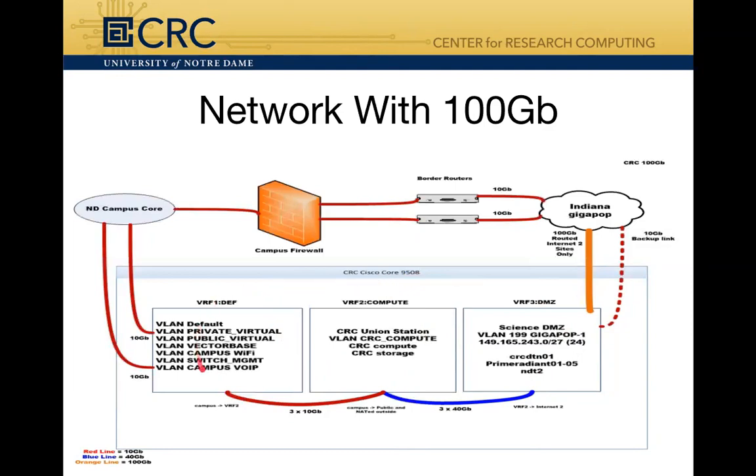So all the way on our left, we have what was our normal campus VLANs, still, or our voice over IP or Wi-Fi, which we never really touch. All our virtual stuff was coming in over on this left side. So all this routes to campus, all just fine, just like normal.